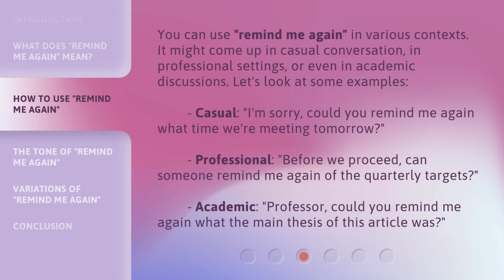You can use "remind me again" in various contexts. It might come up in casual conversation, in professional settings, or even in academic discussions. Let's look at some examples.